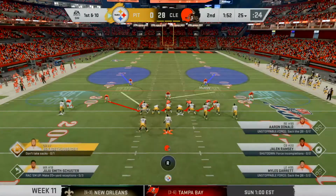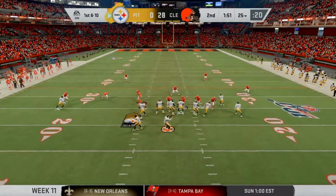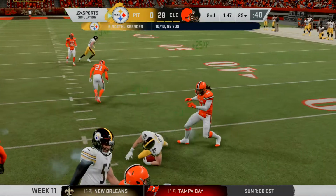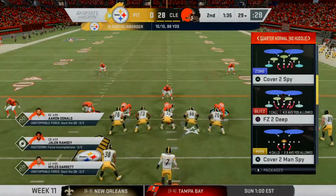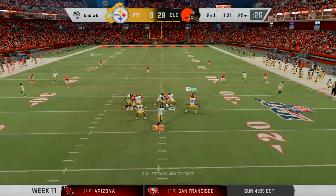Black 20. Yeah, right there. 54 Mike. Hey, they're scared. Black 20. They'll throw on first down with Roethlisberger. And McDonald here over the middle. And from the 25, they work this to the 29, a gain of 4.